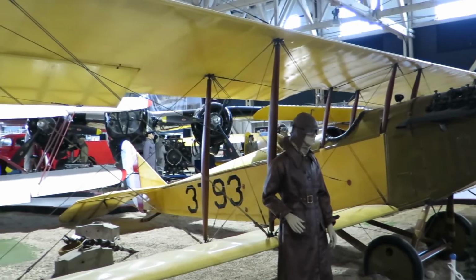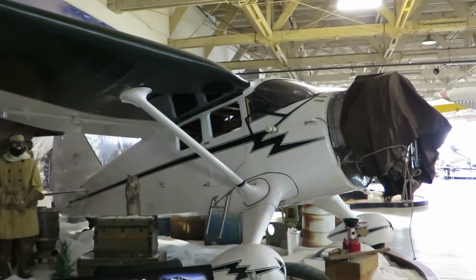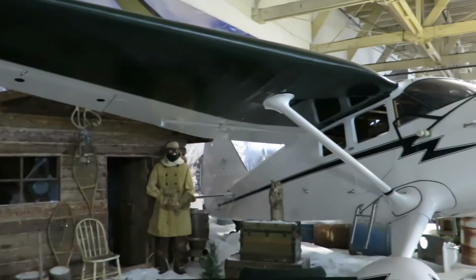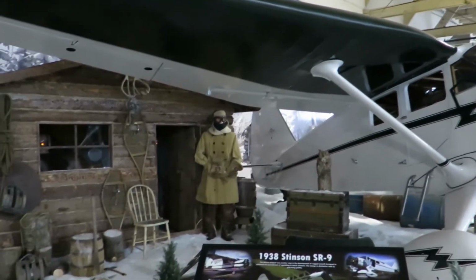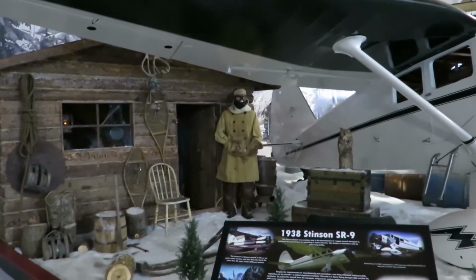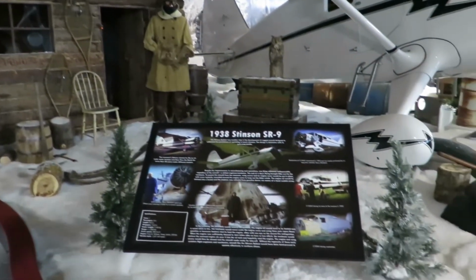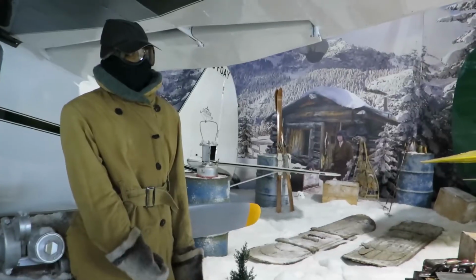That, I think, is a Cranwell. I'm not sure. Stinson? Jenny, I think. Or no, sorry, Stinson Reliant, I think that plane is. Oh yeah, there it is, right there. Gotta read my own video. So yeah, Stinson it is.